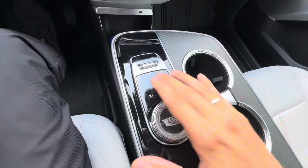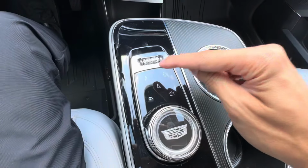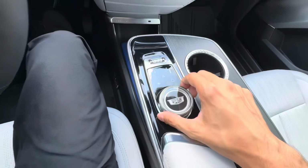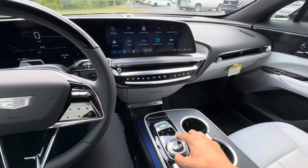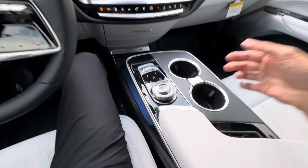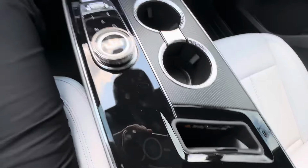Moving towards the middle, we have our volume adjuster, so you can turn your volume up or down. Music, phone, navigation, back, home button, and you have this little dial right here that you can control the touchscreen with, so you can turn it to the right and you can select as well. 2 cup holders right here in the middle. We have the center console with plenty of storage space and a wireless phone charging pad.